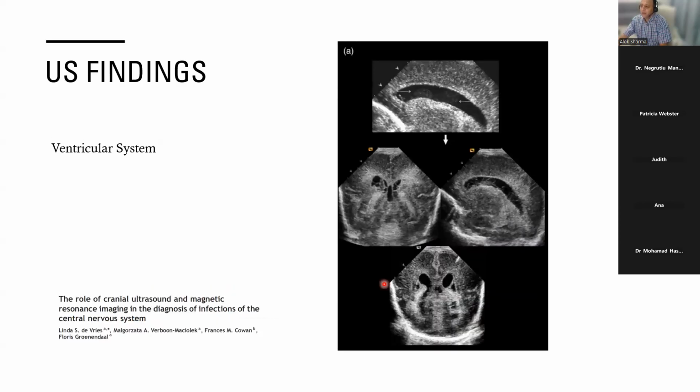Now, with the ventricular system, with treatment, often the ventricles have exudate in them, and this exudate gradually resolves. So you might find that ventricular dilatation becomes better with time. But ventricular systems may appear septate because of these exudates, because of fibrin strands. And this is what makes the penetration of antibiotics quite difficult.